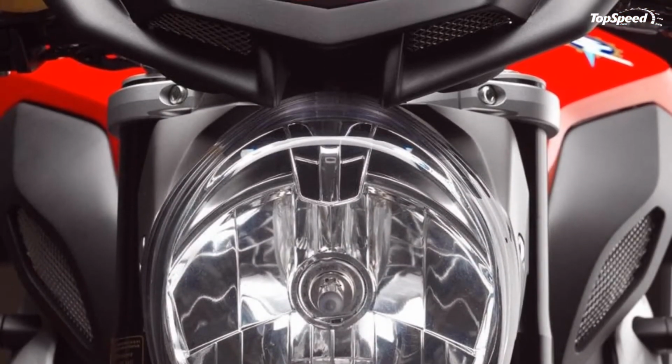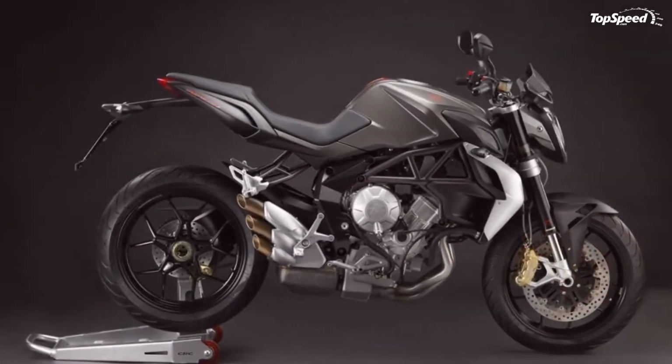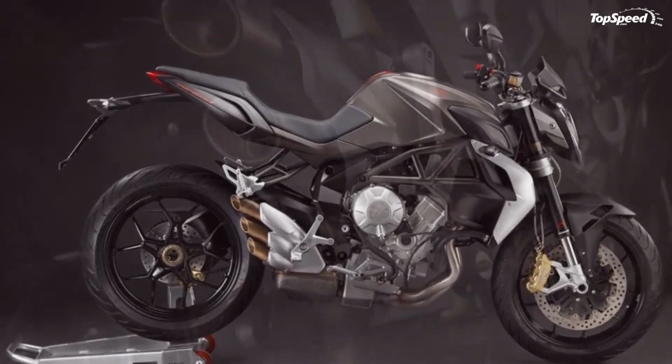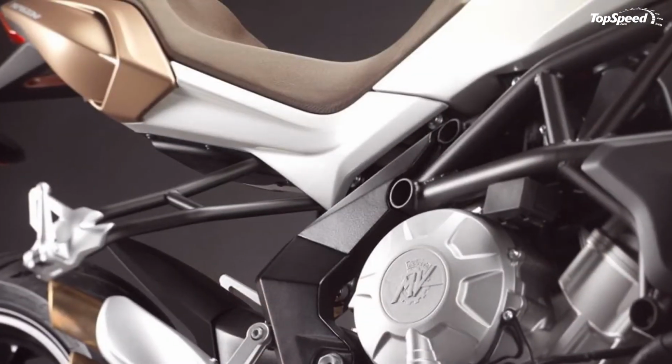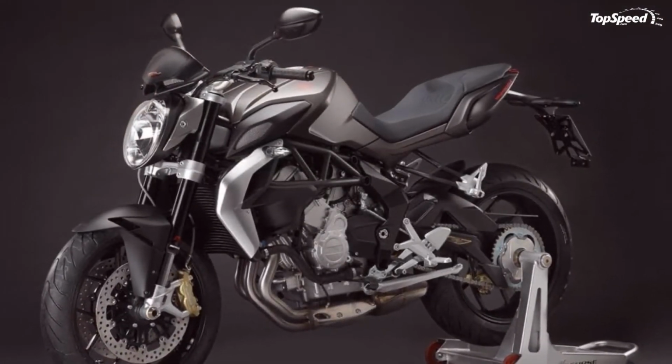The new Brutale 675 is available in 3 color combinations: red and silver, pearl white and matte gold, and matte magno grey and matte anthracite, for £8,499, and EAS at £8,699.